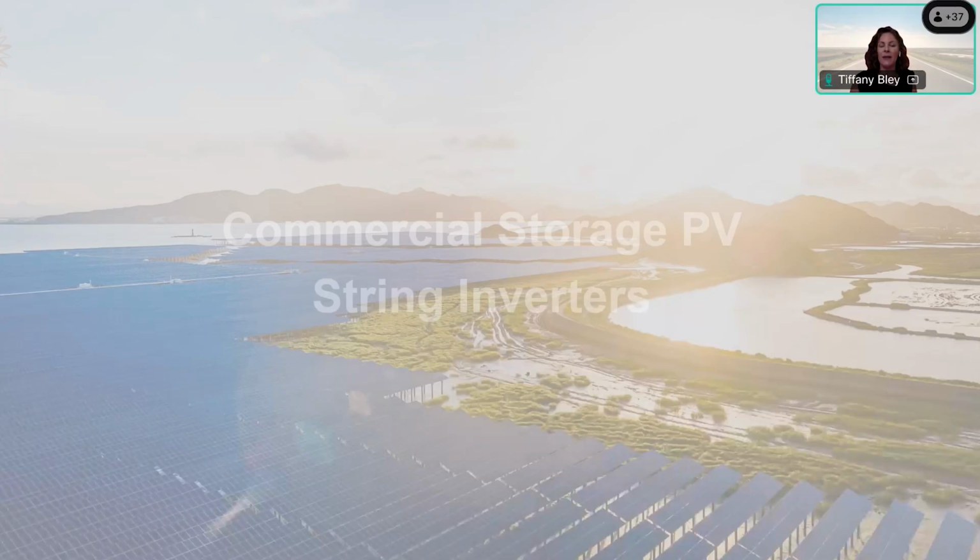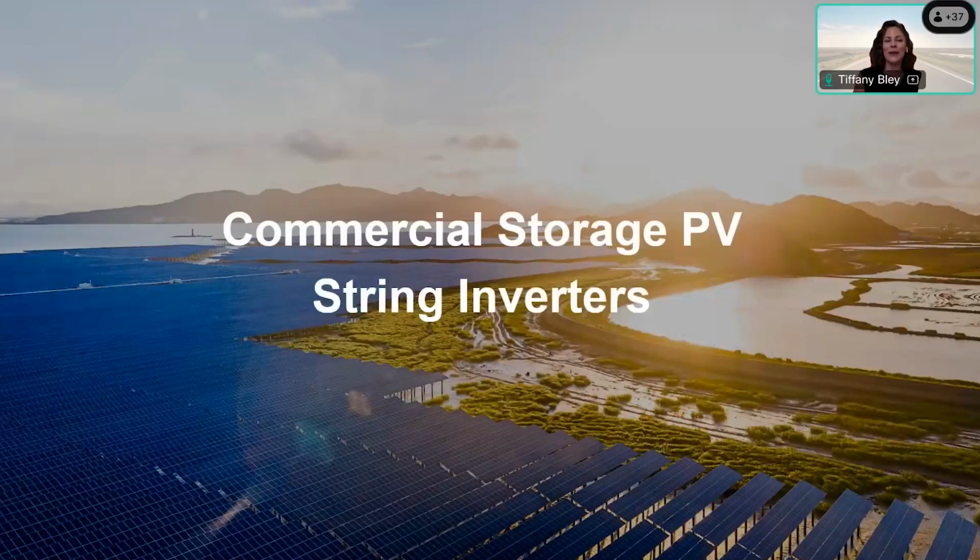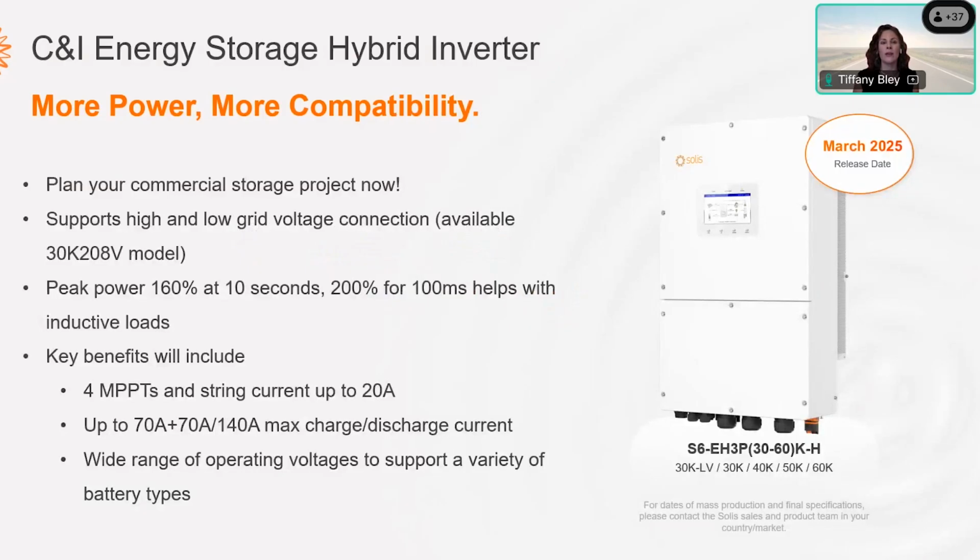And now we're going to give you guys a sneak peek of our coming commercial storage or hybrid string inverters. We've already had in the market for a while a high voltage residential hybrid inverter, and we're also bringing a low voltage option as well soon. So we're excited to have a really robust hybrid inverter family. And so this would be our commercial hybrid energy storage inverter that's coming to the market. We're hoping for March 2025.